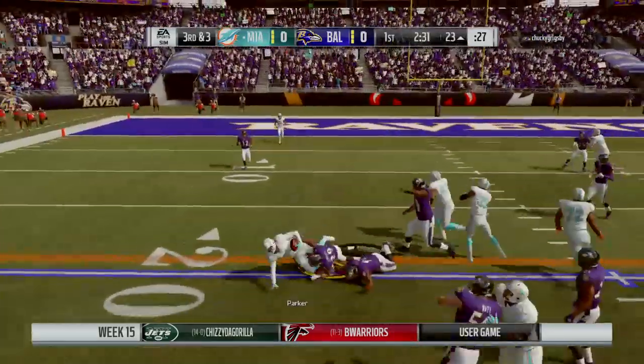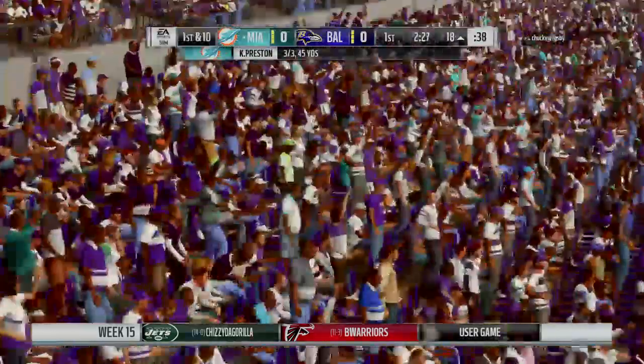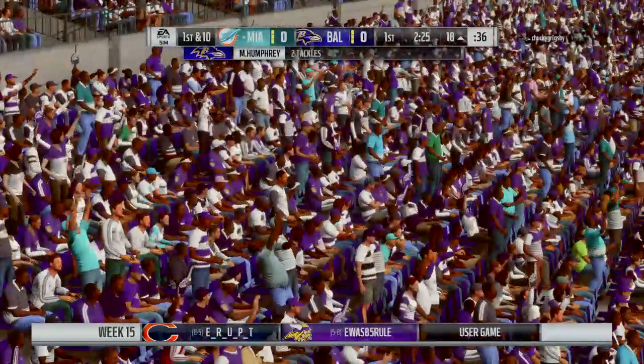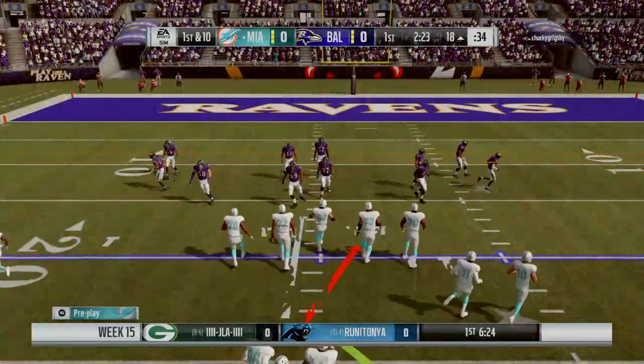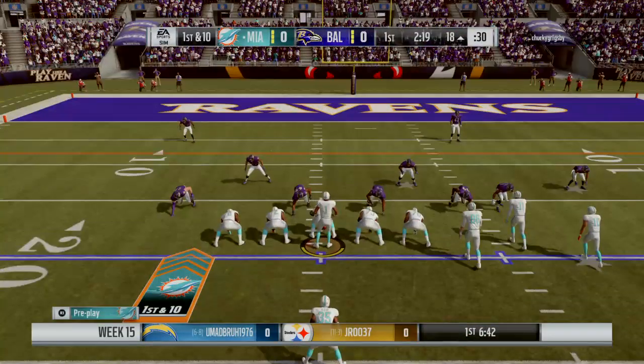Preston. And over the middle, this is Parker, and he gets this down to the 18. Good enough for a 1st down, and that'll be enough to keep the drive moving forward. Another 1st down on the pickup of 5 yards. First foray into the red zone for Miami. They have a 1st and 10 at the 18.